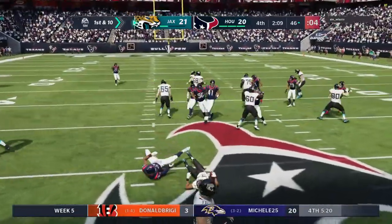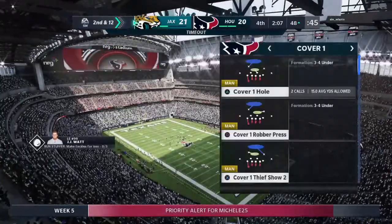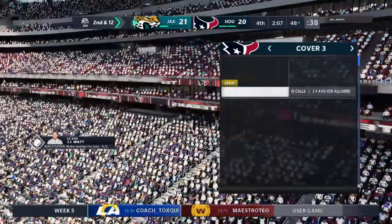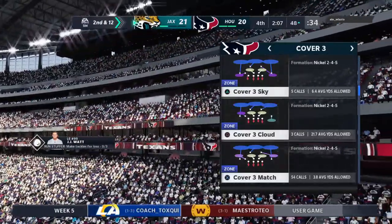They'll try and run some clock here as they keep it on the ground. And I think this defense knew what was coming as he is smothered behind the line. And now a timeout taken here defensively with 2:07 remaining. So they'll also have the stop coming up at the 2-minute warning.